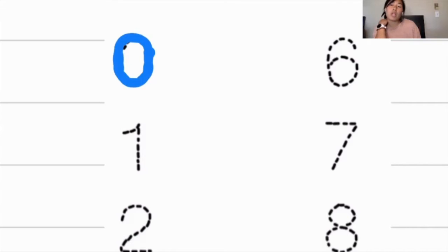The next number I want us to practice, we're just going to go in order. So we're going to start with the number 1. After 0 comes 1. 1 is pretty easy as well. You're just going to start at the top and you're going to go down, and there's our number 1.